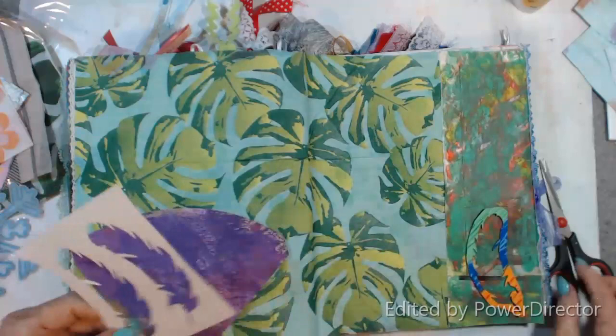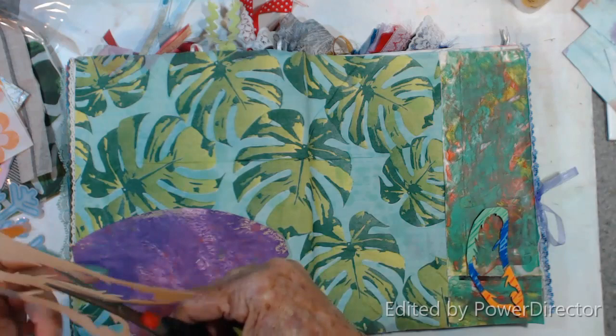Feathers along there, I think. They're really cool. Alright.